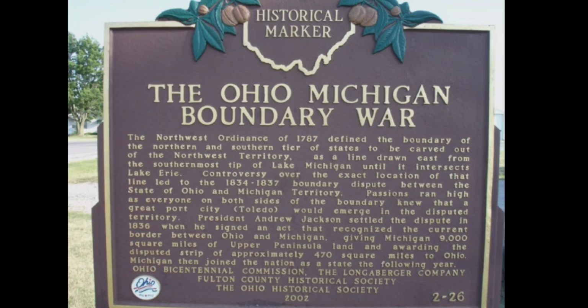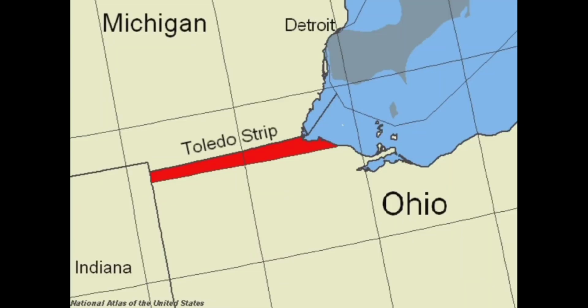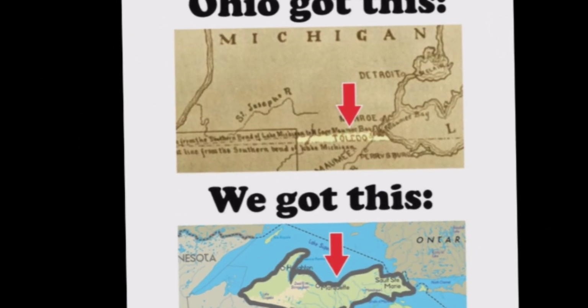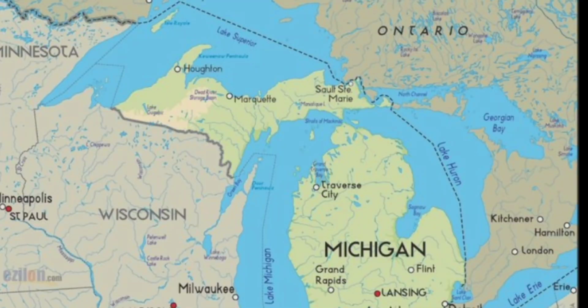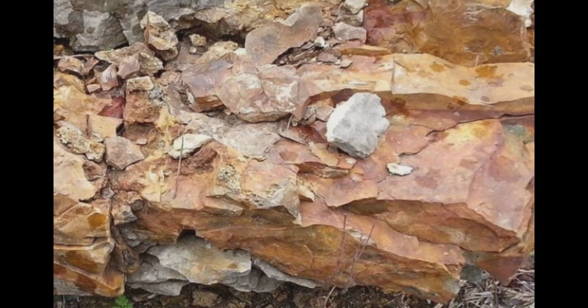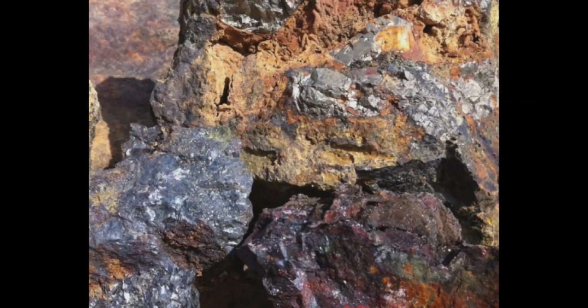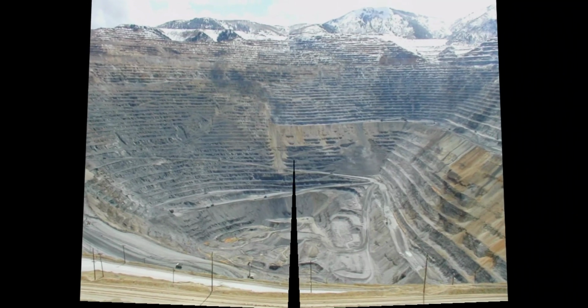In the 1830s, Michigan and Ohio were fighting over a small strip of land near Toledo. The US government stepped in and gave Toledo to Ohio, but to make up for it, Michigan got the entire Upper Peninsula. At first, it seemed unfair, a swampy forest in exchange for a city. But later, huge deposits of copper and iron were discovered in the UP, making it a valuable prize after all.